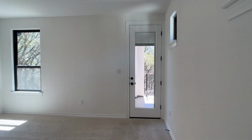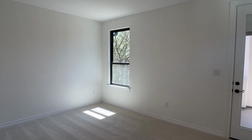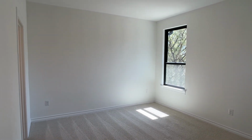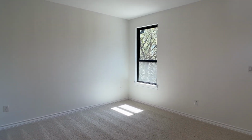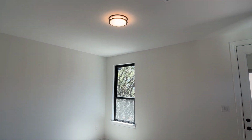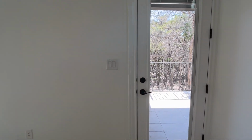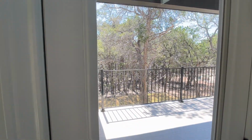So we all know that we have somebody in our family or a guest that is going to be staying with us a lot. They need their own private area. Well, this is the perfect one for it. Now, when I say private, it does have its own access to the balcony. But you do have built-in blinds here, so if they still want to have privacy, you can do that.